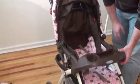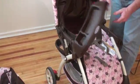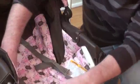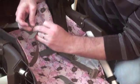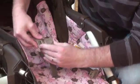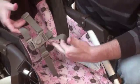Two, it's nice to have a tray, particularly later when they can eat out of it. My kid can't eat out of it yet, but I've seen other kids. This opens and closes for getting the baby in and out really easy. Also, you want to make sure that it has a seat belt. You usually have a top part, a bottom part. These just slide in like that, and they snap in on the side. There we go. And that just makes sure that your kid can't fall out, which, as you can imagine, is pretty convenient.